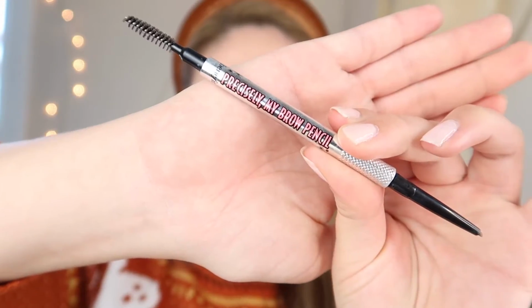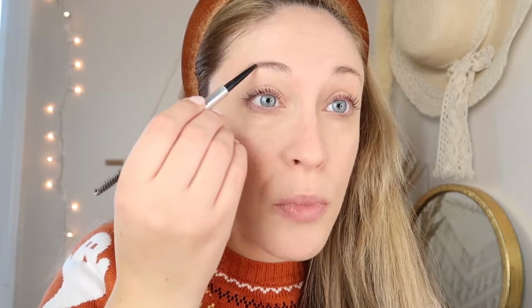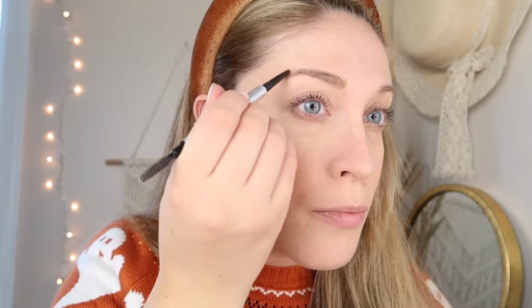Okay, while that sinks into my face, I am going to use this eyebrow pencil. Nothing different here. I always use the Precisely My Brow pencil. It's great. It would work for any brow type. They're just so easy to use.